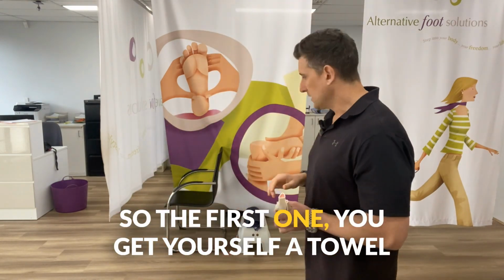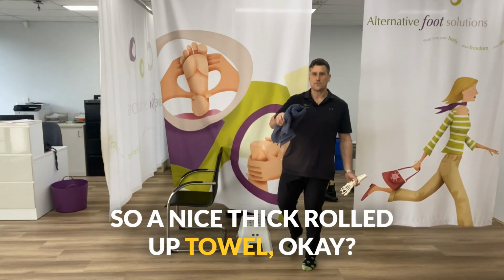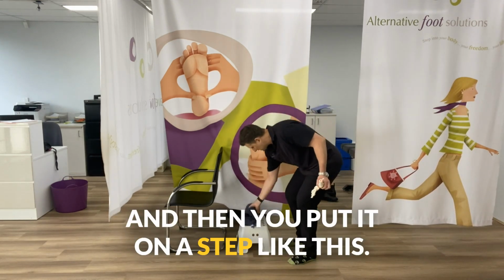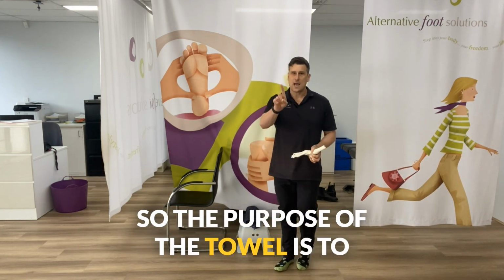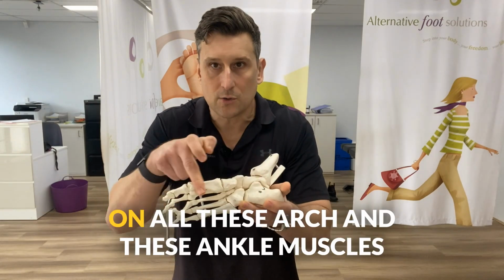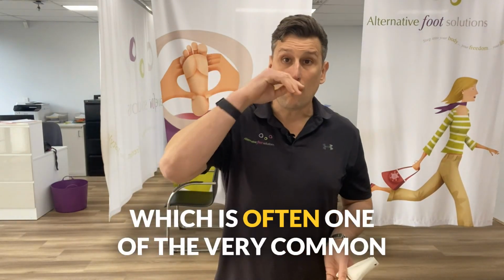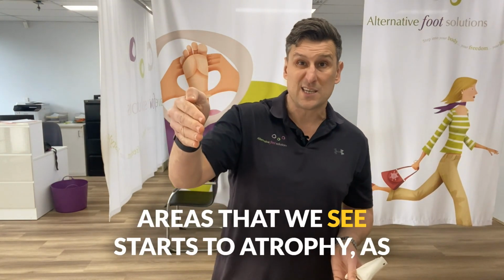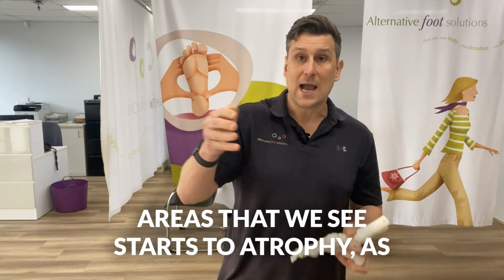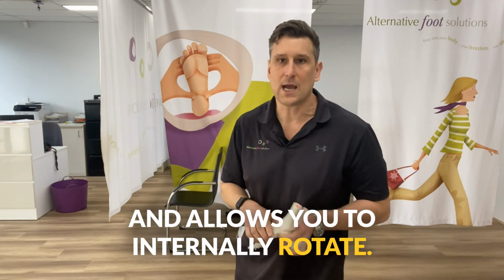So the first one, you get yourself a towel and put it on a step. A nice thick rolled up towel, okay? And then you put it on a step like this. The purpose of the towel is to flex your big toe. If you flex your big toe, it'll help to turn on all these arch and ankle muscles through this area here, which is one of the very common areas that we see start to atrophy, as in the muscle starts to weaken and diminish, which allows you to internally rotate.